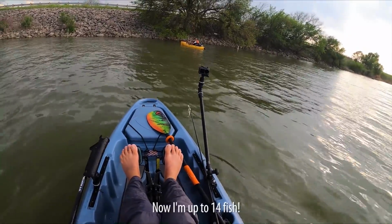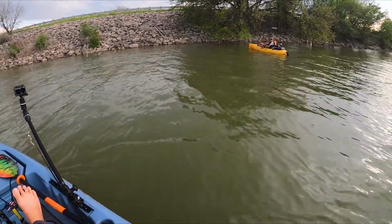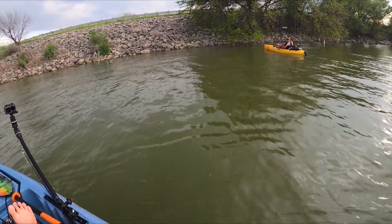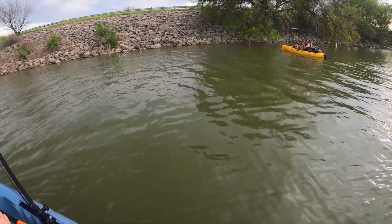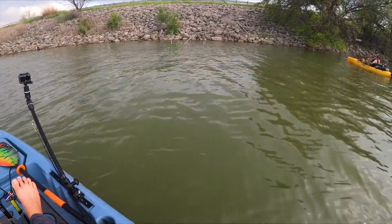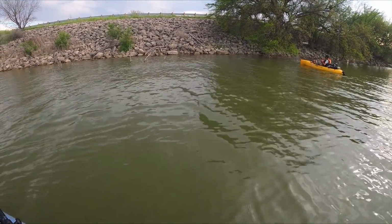Yeah, now I'm up to 14 fish. Nice. You know that tunnel? You know the tunnel we went through? I caught 5 at the end of it on the Senko, just on the ends where the things came down in the water. On the other side, the wind was forcing a bunch of current through there, and just throwing the Senko, 5 fish in like 6 or 7 casts.